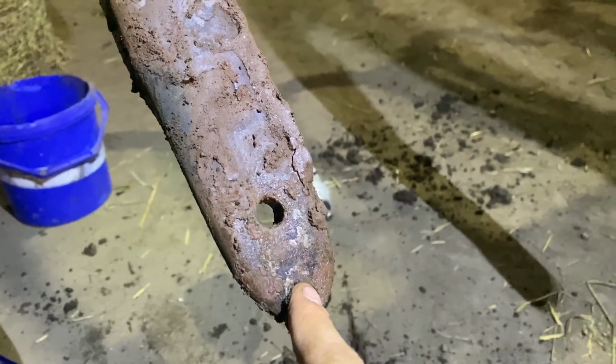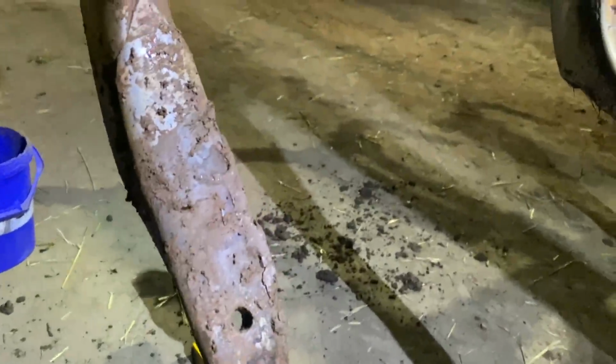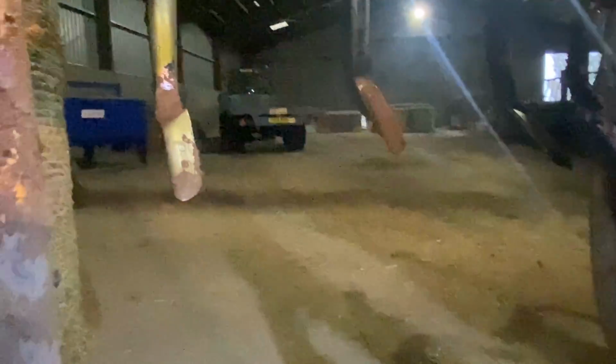I've taken the point off. So I'll change this, get a new point on there. There's a couple more that need it. That one's starting to get narrow in the middle there. I'll just replace it. And there's a few other points to do.